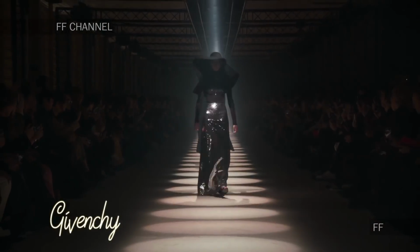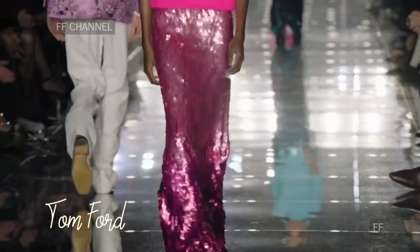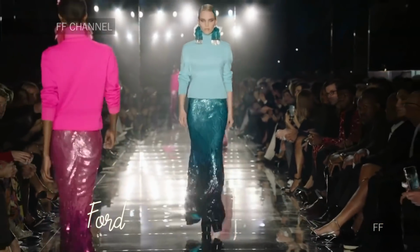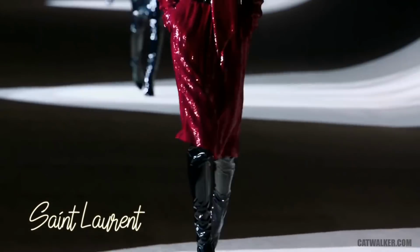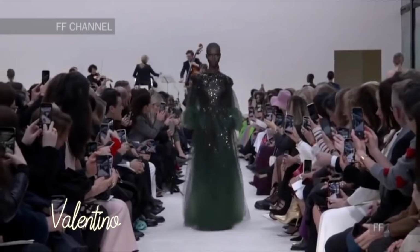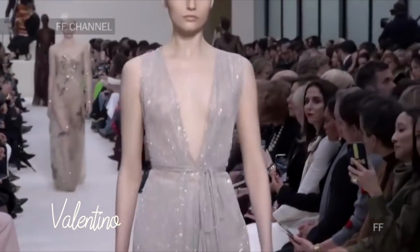Sequins, oh my gosh, so many sequins everywhere. As I talked about those turtleneck sling dresses, sequins. We have Tom Ford with sequin skirts to the floor. We have Saint Laurent, Valentino, so many sequins. I love it, it's beautiful.